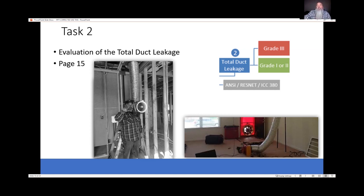A lot of these problems can be easily avoided just by making sure you're doing what you're supposed to up front. This is the way our duct system should be without us being encouraged. Now, that's the word I'm going to stick with: encouraged.